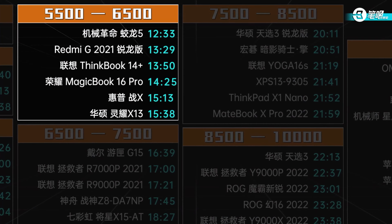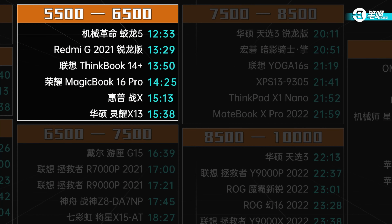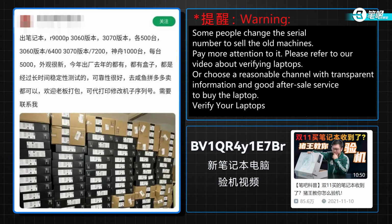Then, $849 to $999. At this price, you can find some RTX 3060 gaming laptops. You can play AAA games with this GPU. It is also a popular GPU on the market.